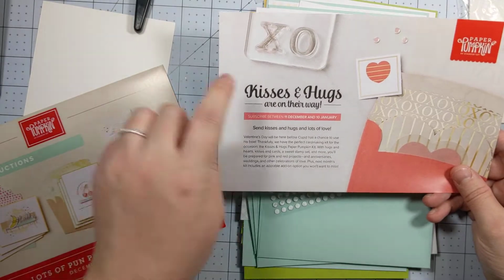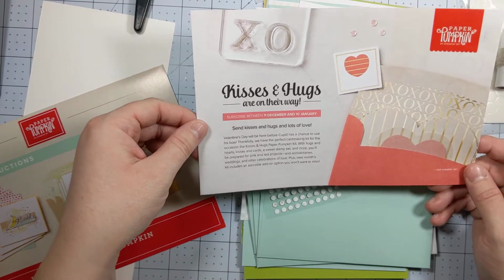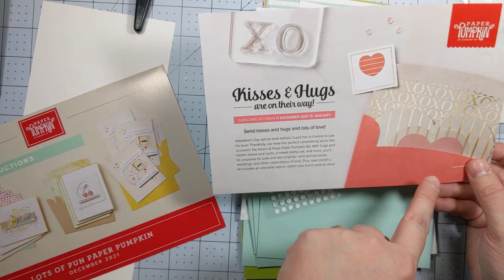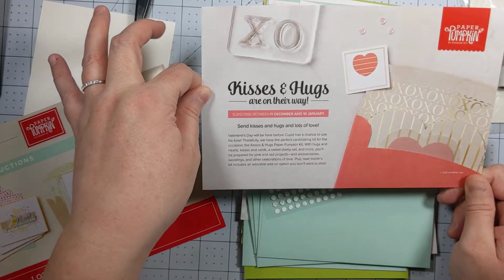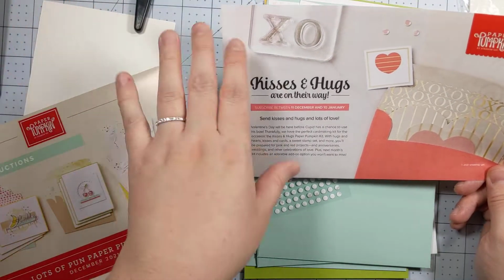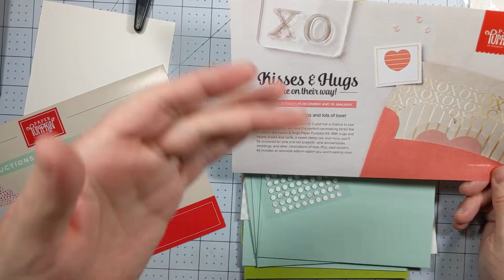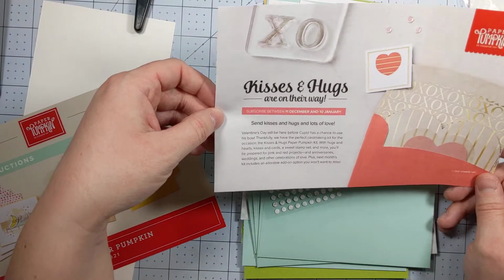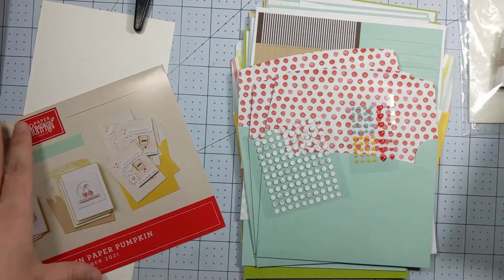And the next kit is this Kisses and Hugs Paper Pumpkin kit. And this is $22. You get everything you need to make all of the projects for this kit, and then they do have that additional add-on as well. So this is going to be a wonderful, beautiful kit to make for Valentine's Day. You can use it for your own personal Valentines, or you can use it to make your kids' classroom Valentines, either as the teacher or as a parent, making them for your kids to give to other students. So lots of different opportunities here with this kit, and I think it's going to be absolutely beautiful with all that gold foil embellishment. Again, that's $22.